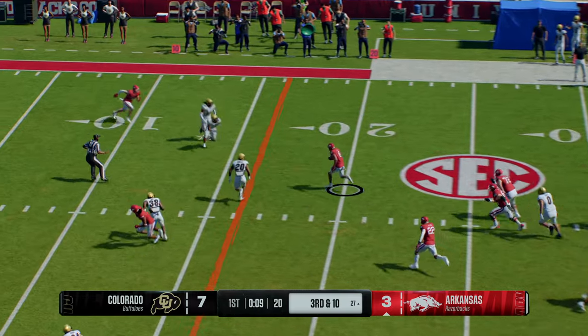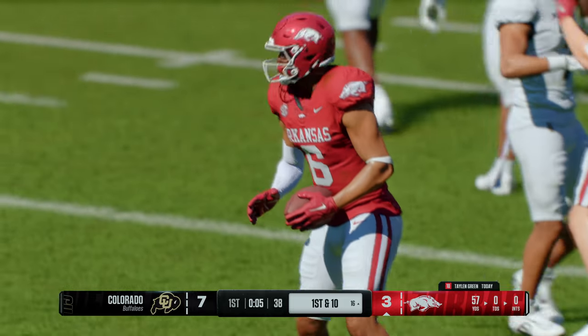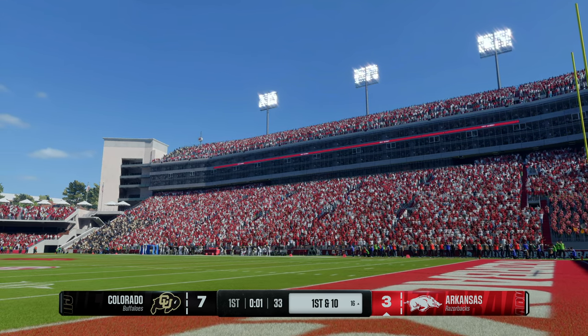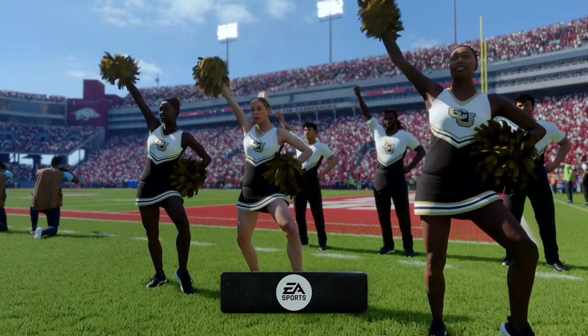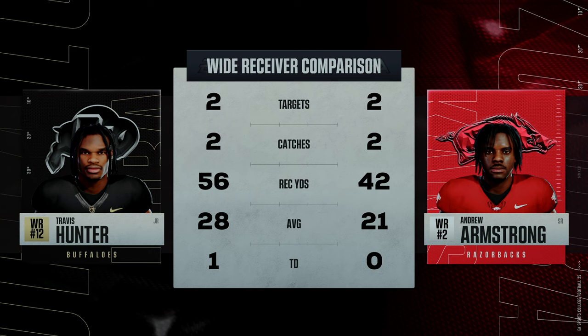Trying to get to him. With the catch, it's Sategna. He knew exactly where he wanted to go with that one, and they've got enough for the first down. Both teams made no secret they wanted to target their big play receivers, and they've done just that in the first.